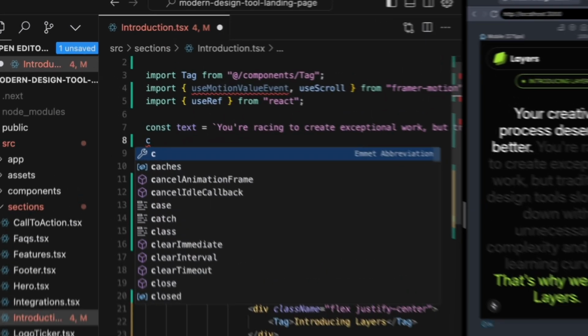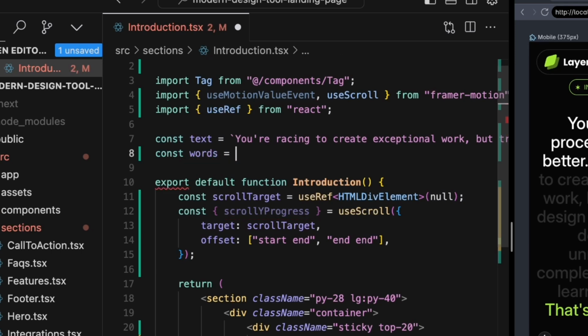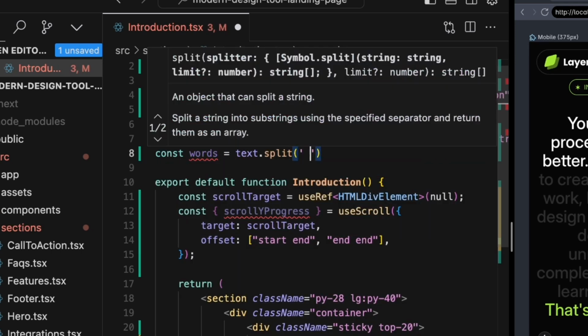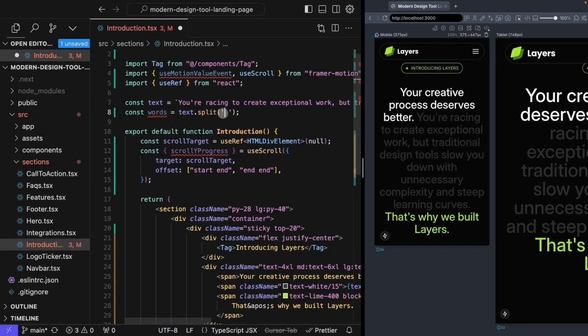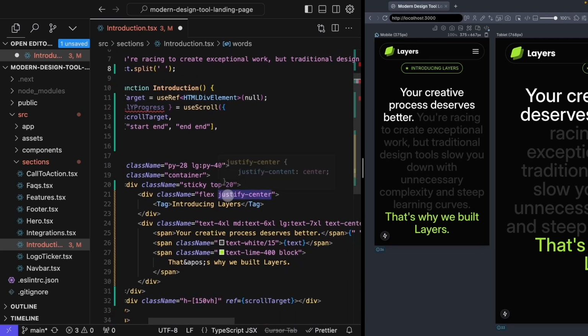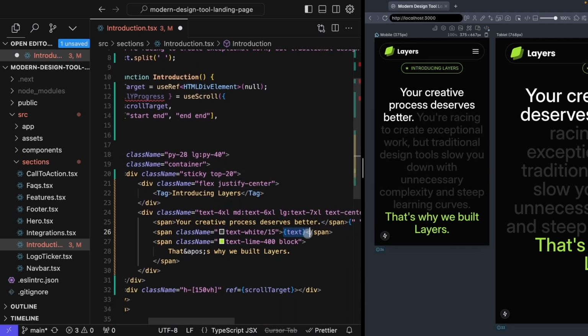So I'm going to say const words is going to be equal to text.split by a space. So anywhere there is a space, it's going to give me a new word, and it's going to take out those spaces. So I'm just going to get the actual words as an array. And then we can insert those words down here instead of text. Now we can go ahead and map over those words and put in that text plus our space.